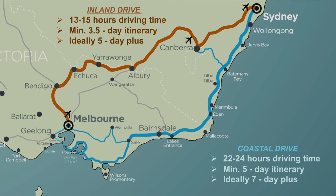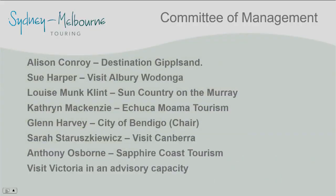So this is the sort of map that we use when we're promoting our drives. We have a committee of management that we report to. So in terms of how Sydney Melbourne Touring is structured, we have Alison Conroy from Destination Gippsland, Sue Harper from Visit Albury Wodonga, Louise Monk-Clint from Sun Country on the Murray, that's the Yarrawonga Mulwala area, Catherine McKenzie from Echuca Moama, who we know is watching and it's loud and clear in Echuca, which is great, Glenn Harvey from the City of Bendigo, who is our new chair, Sarah Starr, we affectionately call her Sarah Starr from Visit Canberra. I have had lessons on the surname pronunciation, but I do need to practice a little bit. So Sarah Starr is fantastic to have Visit Canberra as a part of our program.